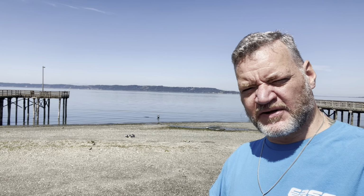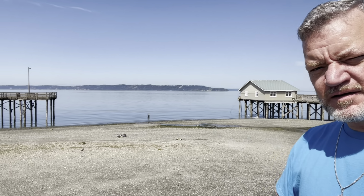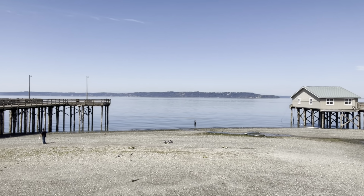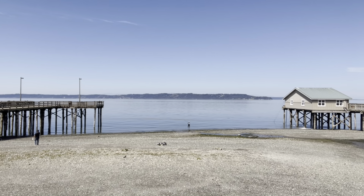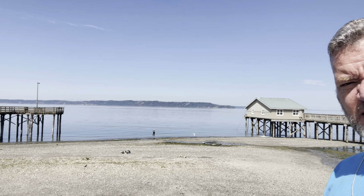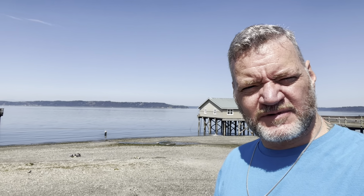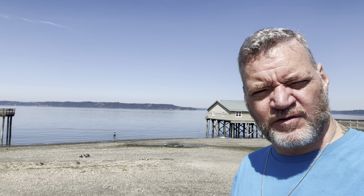I'm your guy Jim, and today we're making our monthly pilgrimage to Redondo Beach Pier. Beautiful Redondo here in Des Moines, Washington. You can see it's low tide right now. It's about 12:15 p.m. So we're gonna do some dives here. There's a couple things I wanted to show you first.